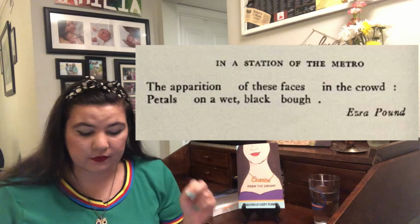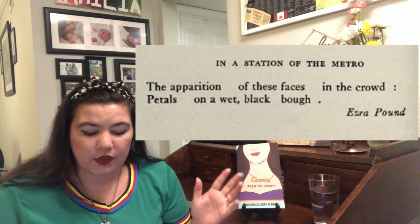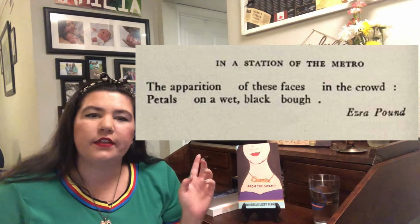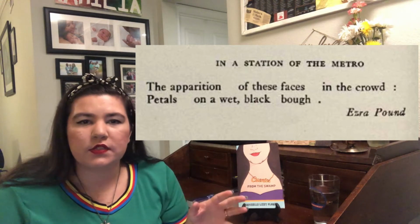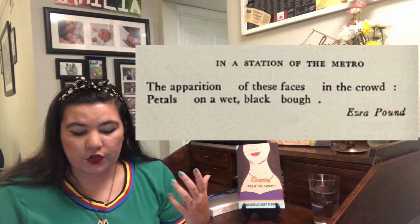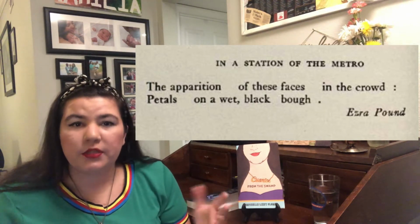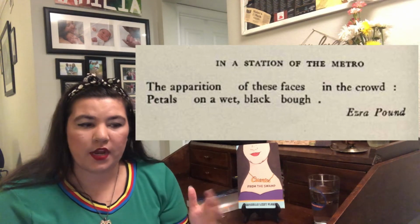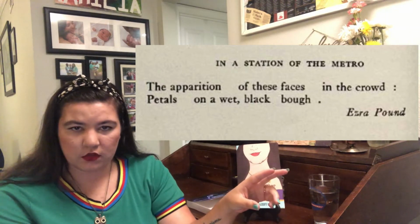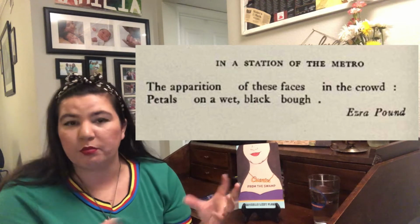So here's our second reading. The apparition of these faces in the crowd, petals on a wet black bough. All right, there's a couple things happening here. So the first thing I notice is the comparison that's being made. We could call this a metaphor. We could call this an analogy, but there's a comparison happening here. And I notice these faces that are waiting for their train are being compared to petals, like flower petals on a bough from a tree, like a branch.